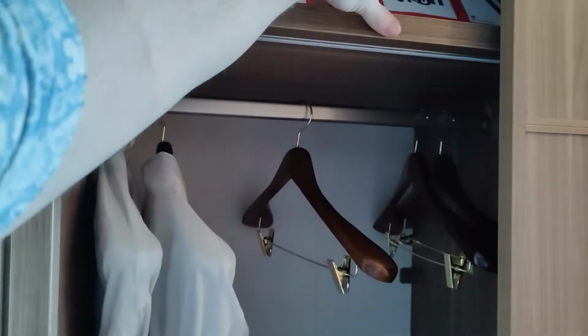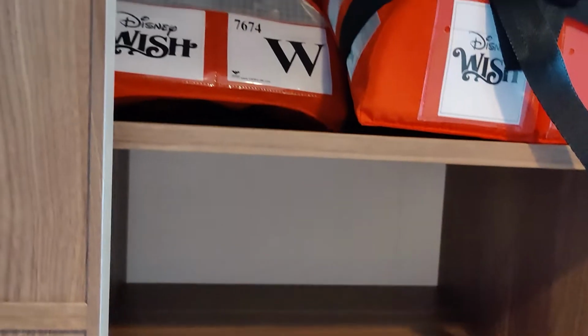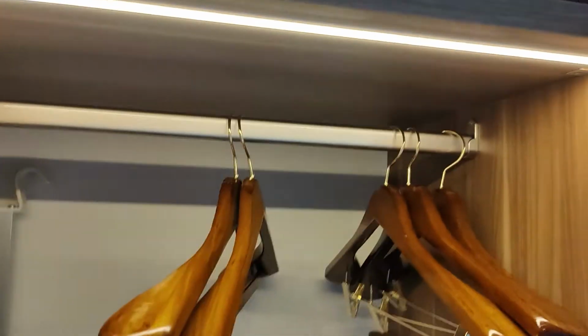We do have two robes. The lights do come on automatically. And safe, laundry bag, on the other side the life jackets. And then your third storage compartment includes the ladder for the bunk. Additional life jacket because we have an infant on board.